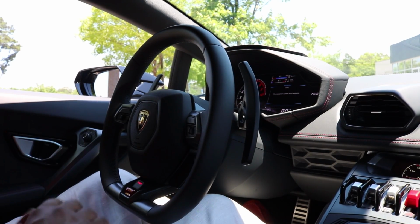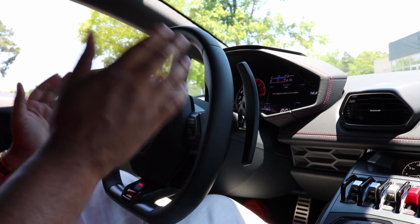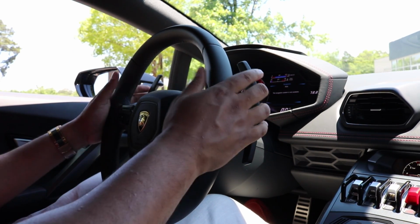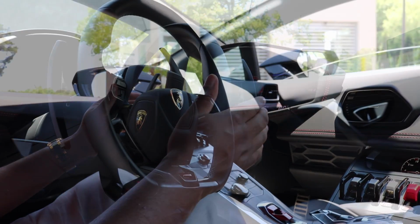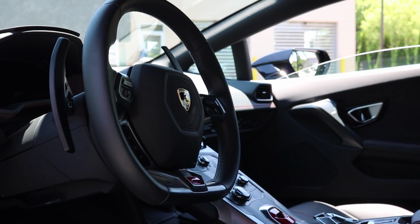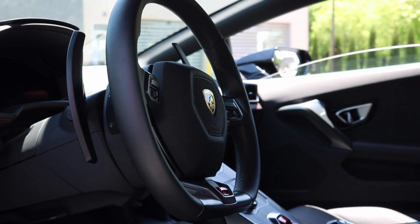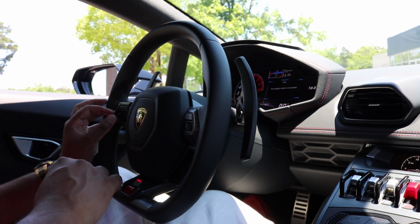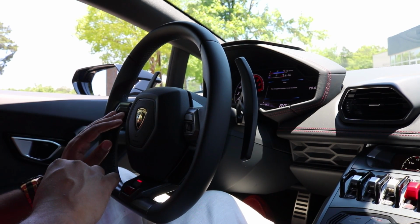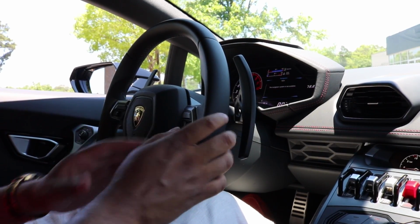Let's focus briefly on the steering wheel of the Lamborghini Huracan. It's race inspired, obviously. This is a high-end exotic car. You have two large paddles here. The left paddle is to downshift and the right paddle is to upshift. Notice how all the controls here are located on the steering wheel. Again, this is a driver-focused car, so you really don't need to take your hands off the wheel for any reason. You have your turning signal controls here, headlight controls as well, and on the right side you have your controls for your windshield wipers.